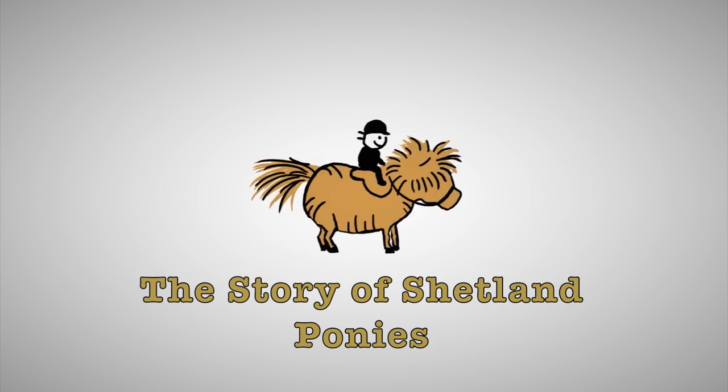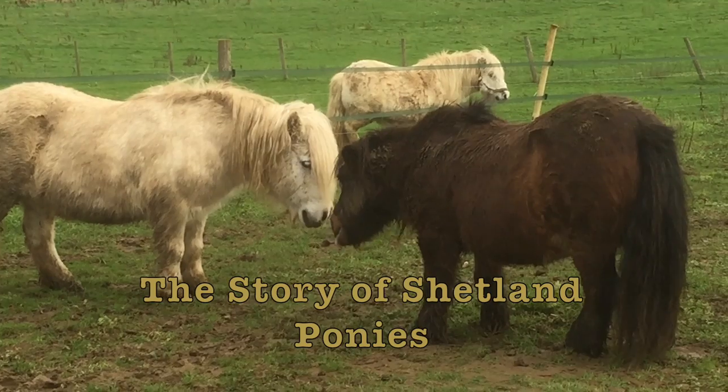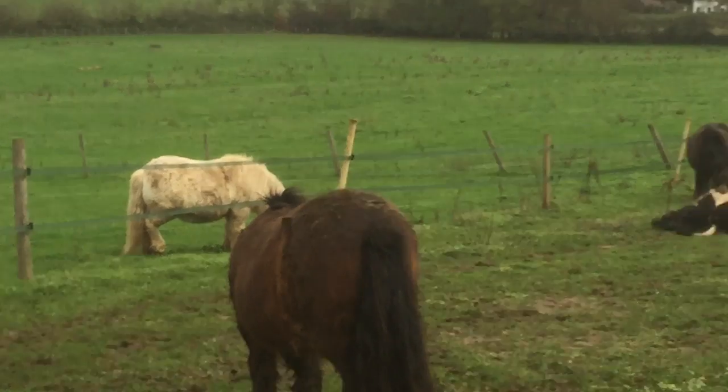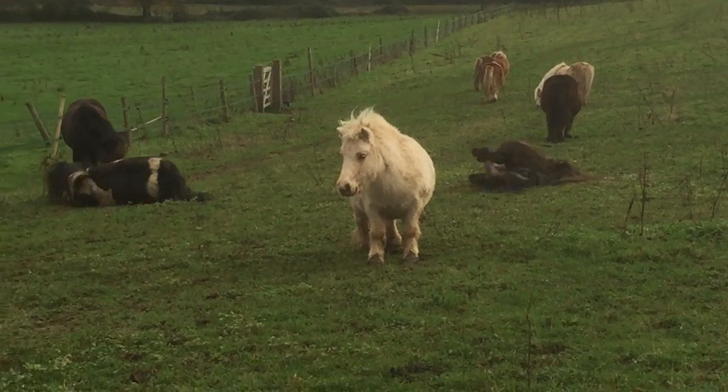On today's Become a Pony Expert, we're going to look at the story of Shetland ponies. Where did they come from? How did they get there? And why are they so small, cute and fluffy?